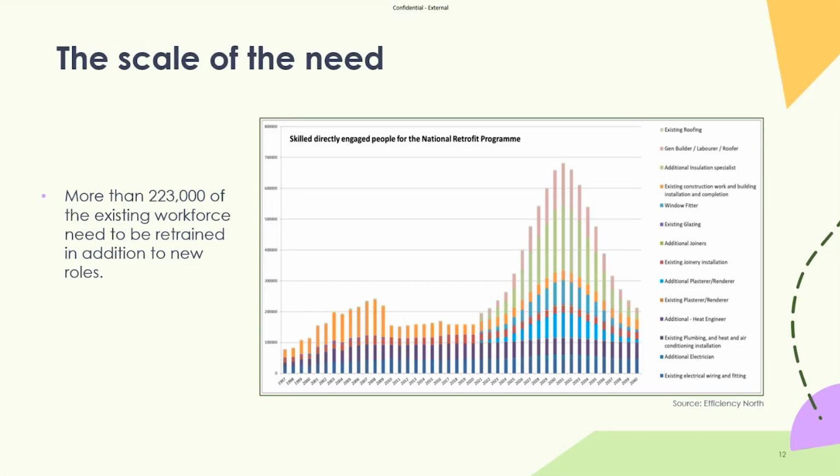The scale of the need. So nationally, obviously people do talk about 26 million homes retrofitted by 2050.